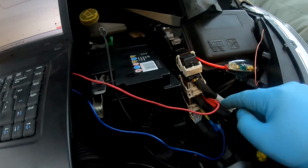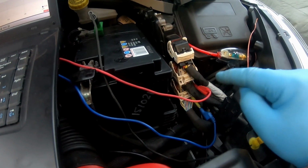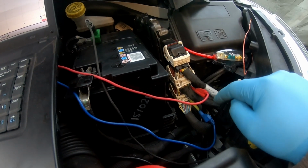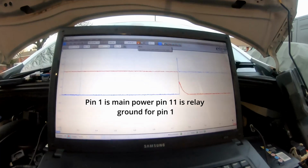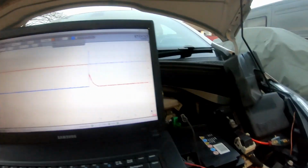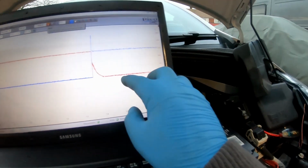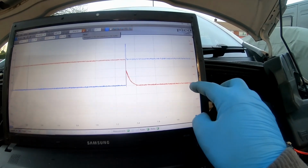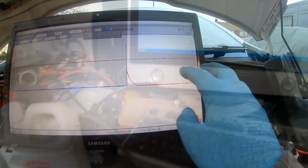That's our blue trace. That's the one that's in pin 8, is it? Model pin 11, sorry, pin 11. So see how a red one drops off. This is pin 1. This is the one that should have the power. When the ignition's on, it just drops off until you start it.